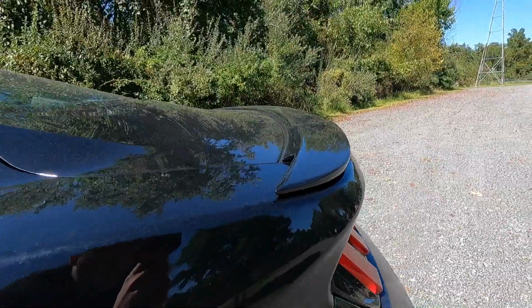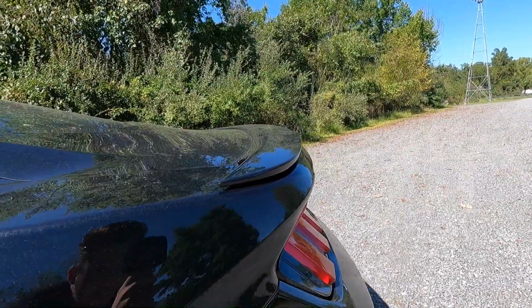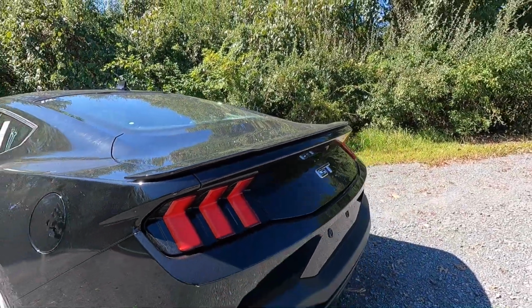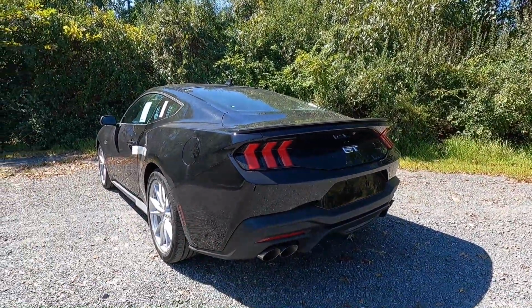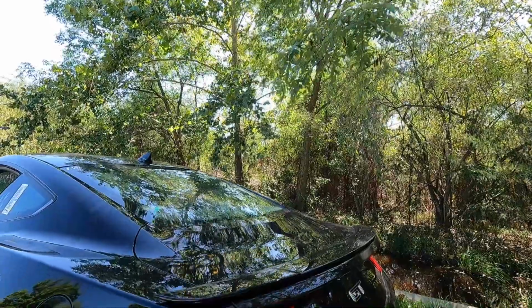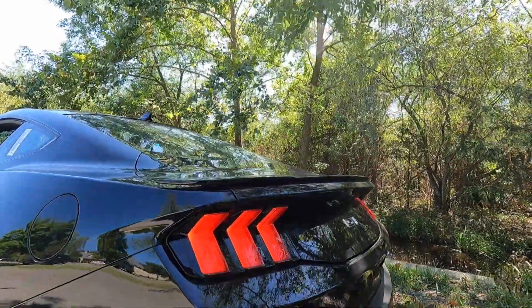Coming to the back as standard, you get this body color rear deck lid spoiler, as you can see right now. Now let's do a little rear 3/4 shot of this thing. Boom, you can see what's new for 2024. And basically you get a totally redesigned rear end, but it looks a little bit similar to the S550.